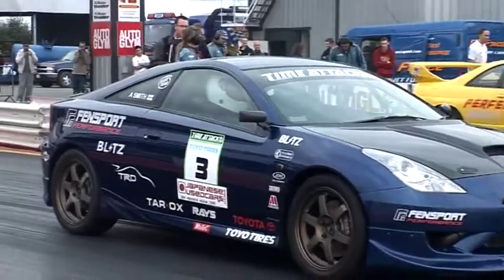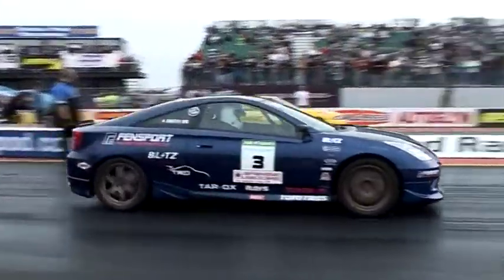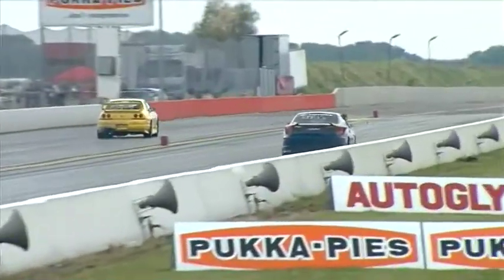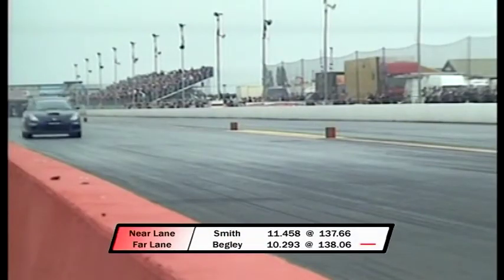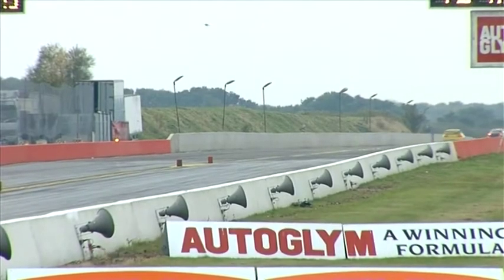Mick Begley up against Adrian Smith. Everything's been going Adrian's way today. He's away clean. But Begley, we know, has run down into the nines. 10.60's the quickest Adrian's done. It looks like he's catching there, but surely not. No, at the top end, it is the perfect touch machine that takes the win.